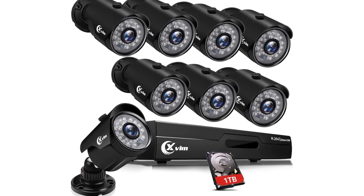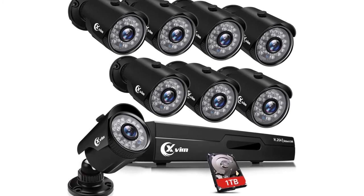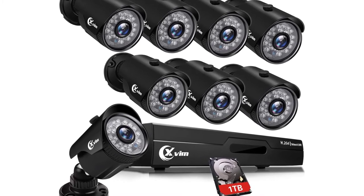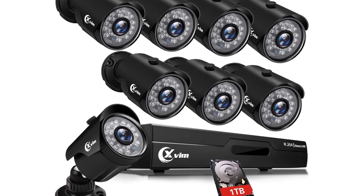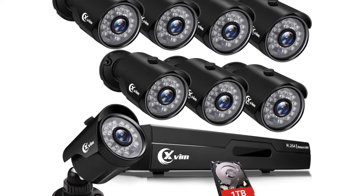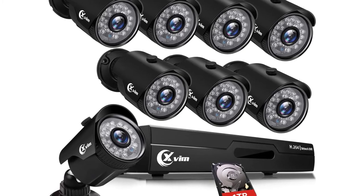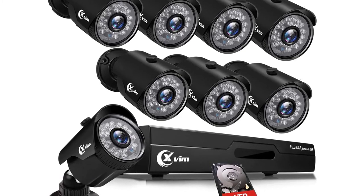XFIM 8CH Camera System Outdoor. Security camera system with 1TB hard drive. The CCTV security DVR recorder with 1TB hard drive pre-installed. It's ready to record. You can set up auto, manual and motion detection recording. You can also remote playback and live view the video on smartphone.